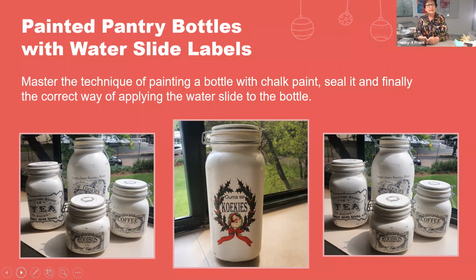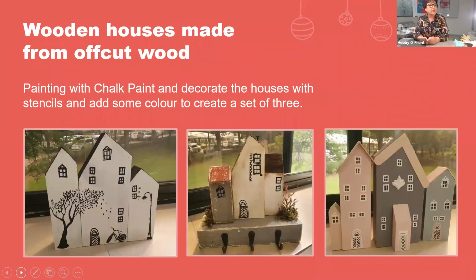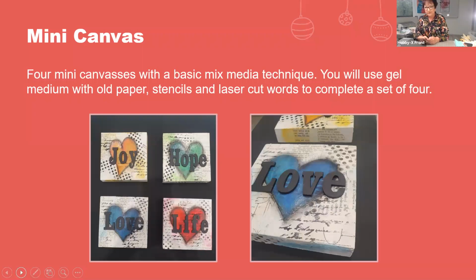Then the second project that we are going to do is little wooden houses from offcut wood. You know, if your husband put up a new roof, you might have wood lying around on your patio or somewhere. Cut that and make little houses. They are beautiful and such a beautiful present for Christmas. And then the third one is 4 little mini canvases that you can make in your own time for that loved one that needs this little special present this morning. So there you are. Sit back, enjoy, and let's start.